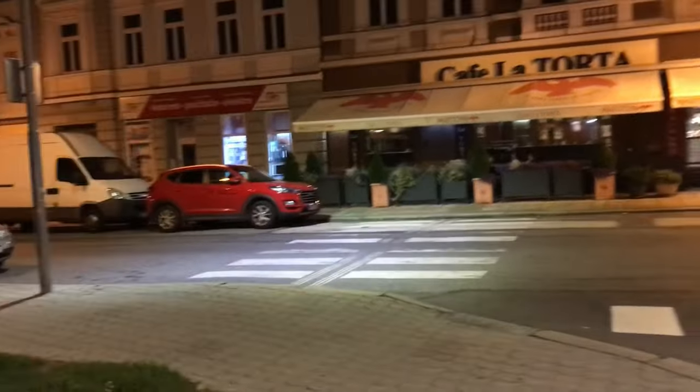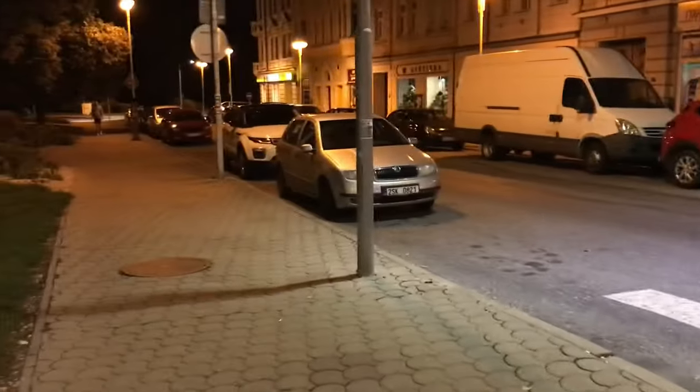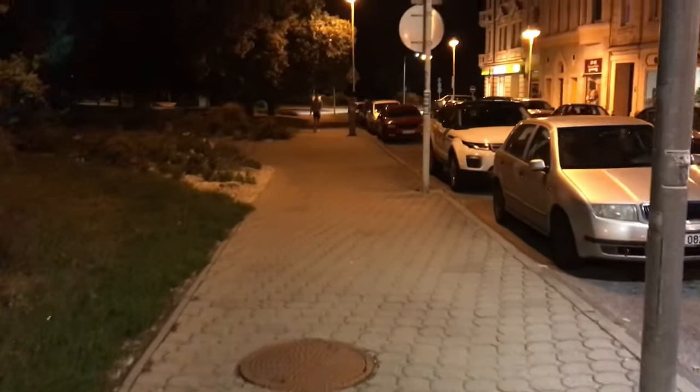So yeah, let me go in this park real quick because I kind of skipped it earlier today. I arrived around 1 p.m. if you're wondering, and it's almost 9 p.m. now, so I've been here for 8 hours. But I didn't really go into this park, but it looks interesting, so let's see.